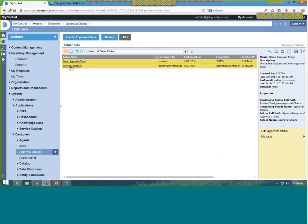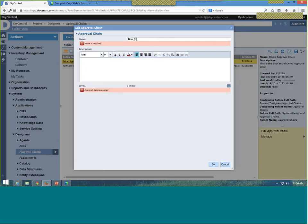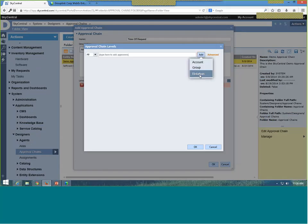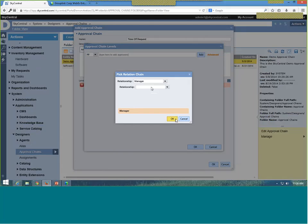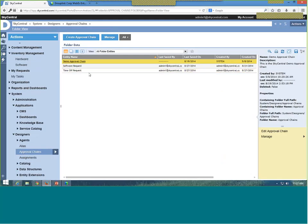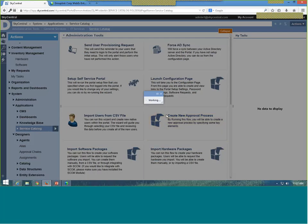So here's my approval chains. Demo one comes out of the box, just so you can see how approval chains are set up. Software request approval chain is what I just used in my example there. Let me create a new approval chain. Time off request. I'll use manager. Just a very, very simple one level approval chain here. So the request just needs to go to the manager for approval of time off. So that's very simple. Create that approval chain. Come back here to the service catalog, create new approval process.